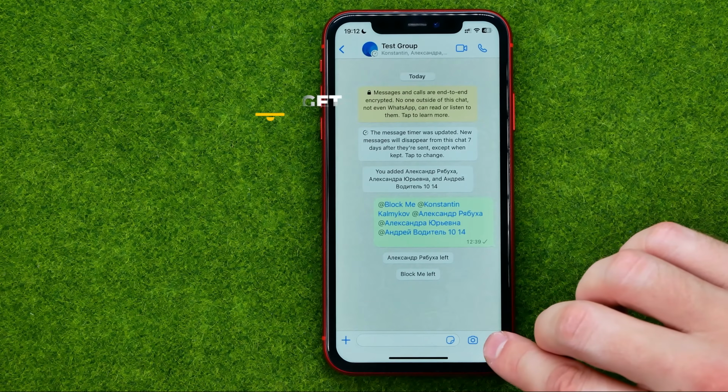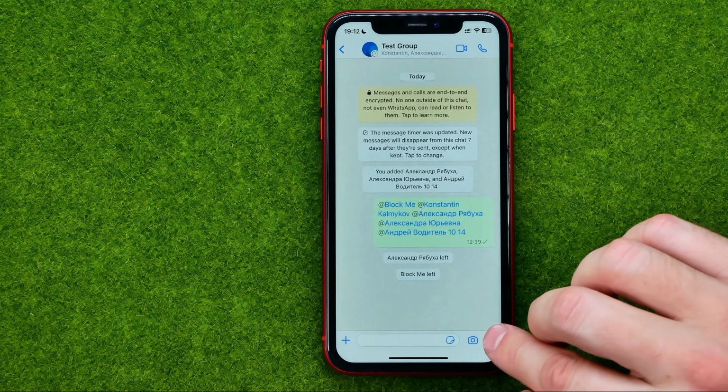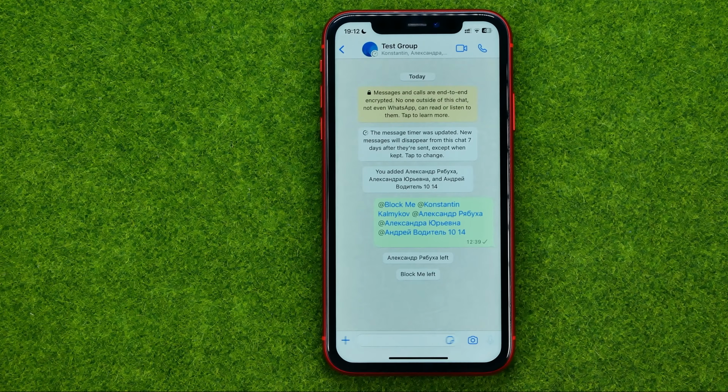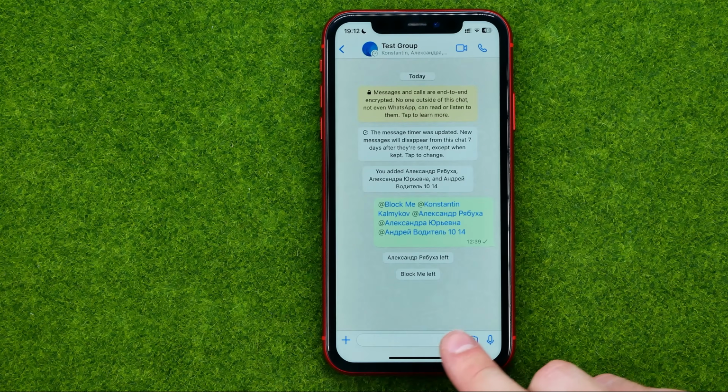We need to long press or hold down this icon to record a voice message, and once we release our finger, the message will be automatically sent to that conversation. We can also tap on the mic icon once, and now it says hold to record, release to send.